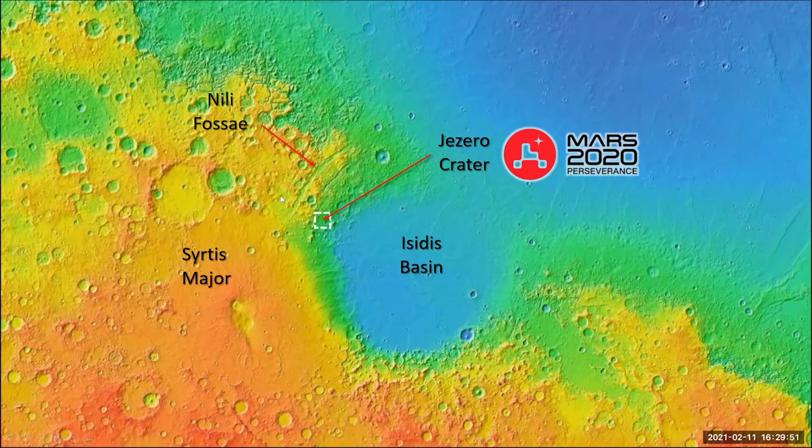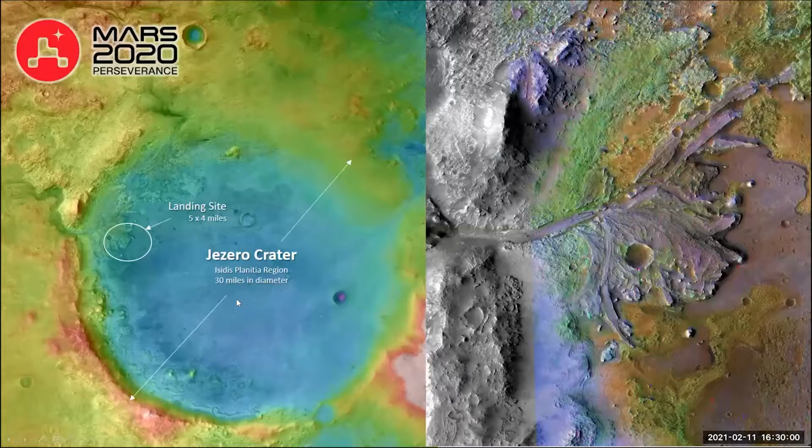So here's Jezero Crater. All right. So the last crater we were looking at was almost 1,000 miles across. Now Jezero Crater is only about 30 miles across. So 1,000 miles. Now we're down to 30 miles. And where we're going to send that rover, right? We've been talking about the Mars 2020 Perseverance rover. We're going to send it right here.